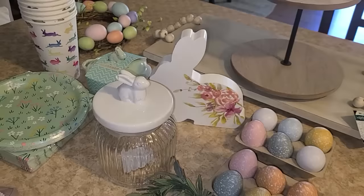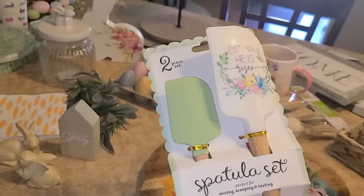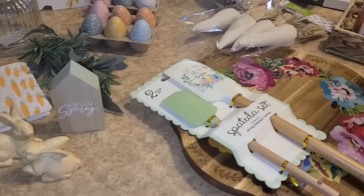So pretty. Okay, then I picked up these cute little spatulas that say He is risen, because we all know the true meaning of the season of Easter. So I thought that was extra special, and it had that sage green in it, so I'm going to add those to my utensils. I already had those little rabbits, got from the dollar store. I may or may not still use my Lazy Susan that I had there.